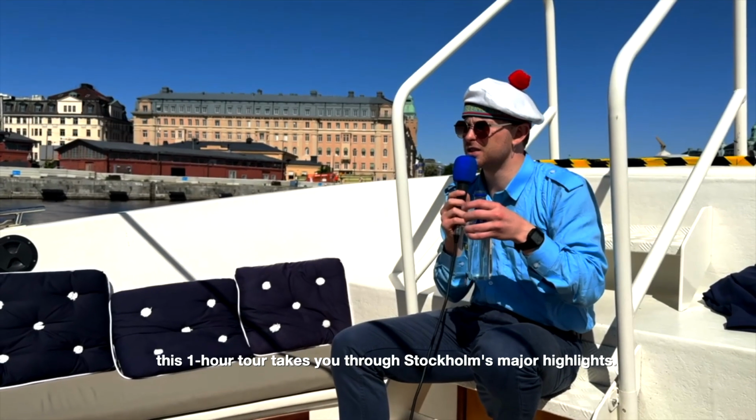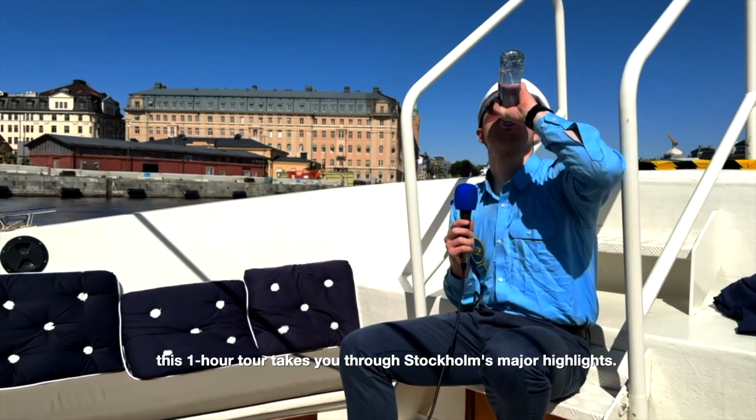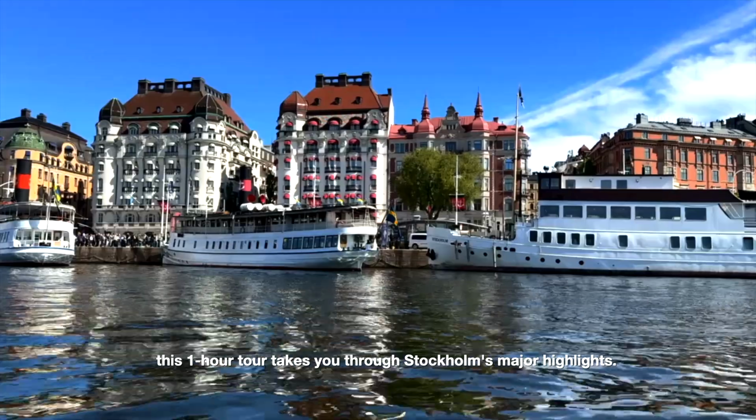So if I say, how did the Vasa sink? Botten upp! Beautiful.